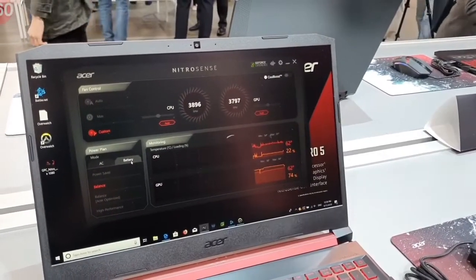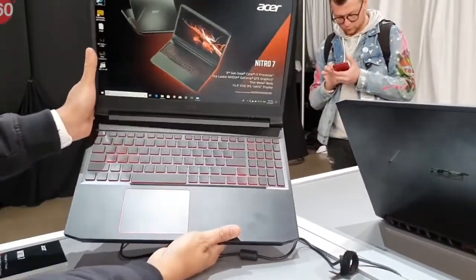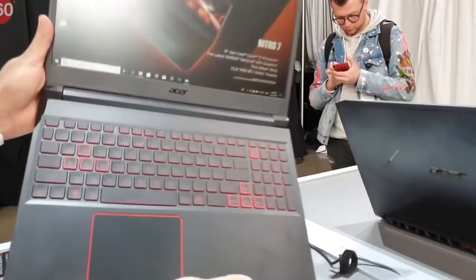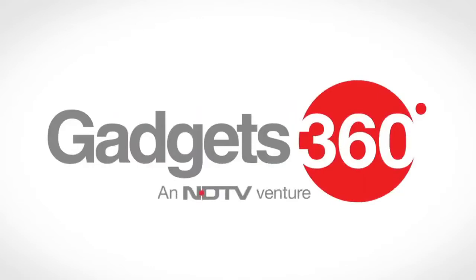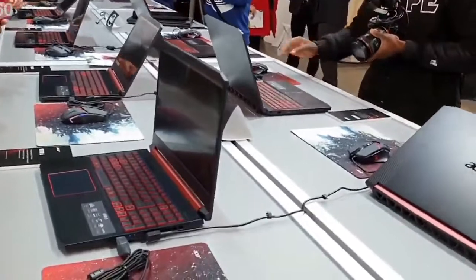Well, they do get a bit noisy when they're whirring at full tilt, but not so loud that it will distract from your gaming sesh. You can also tinker with the fan speed using Acer's built-in NitroSense software, though I never found the Nitro 7 getting hot enough to warrant maximum fan speed. Sometimes, auto just works best.